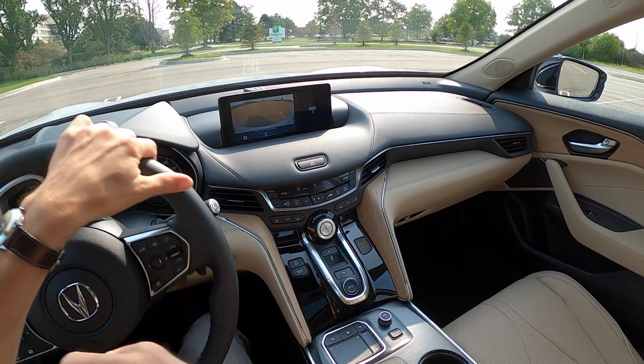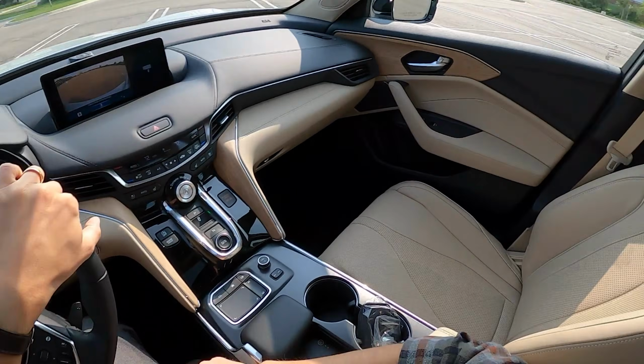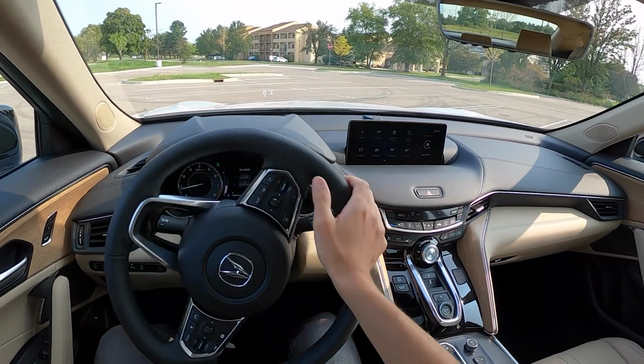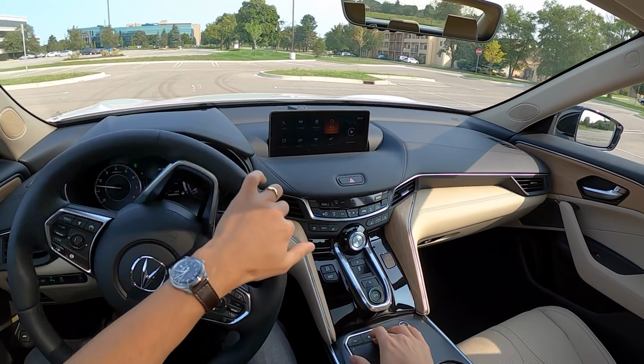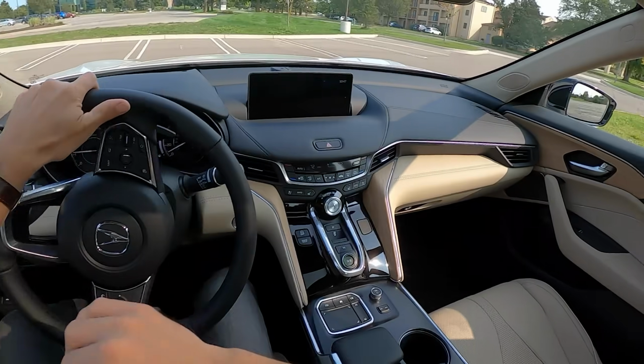Get a little tiny reverse camera there. You can see the lines that shift when you turn the wheel. All right, enough blabbing. Let's take this thing on the road and get into our Apple CarPlay here.